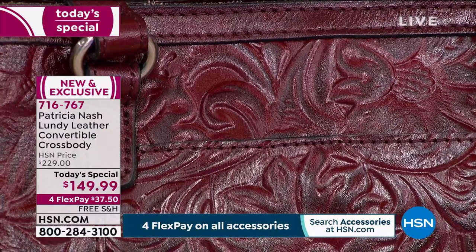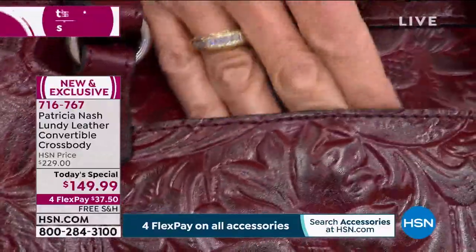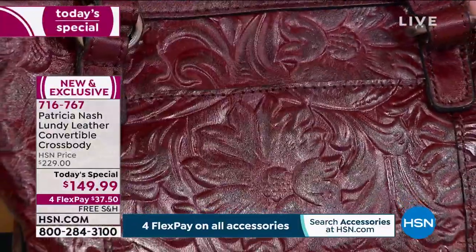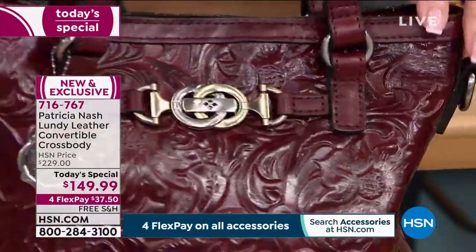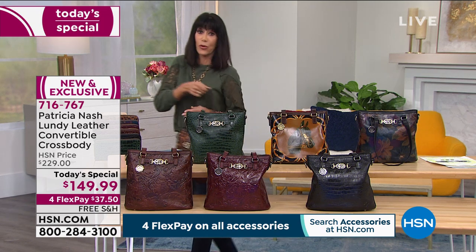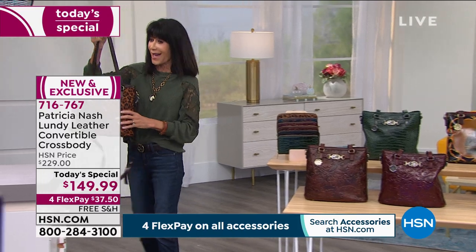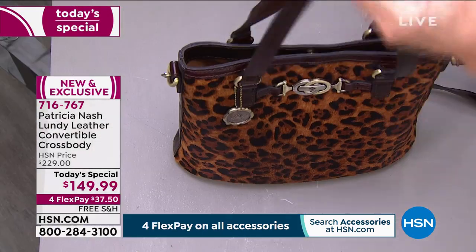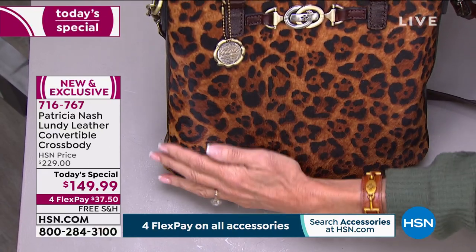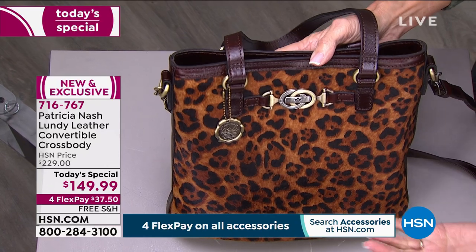Look at that shot, when you can see the continuation of that exquisite pattern. And of course this pattern runs all the way down to the bottom of the bag. So no matter which style you're going for, you have all of that amazing organization. And I'm going to walk it over so we can walk through the inside of the bag as well. That's the amazing thing about this bag. First of all, we'll start with the front, your horse bit logo, which continues the theme.